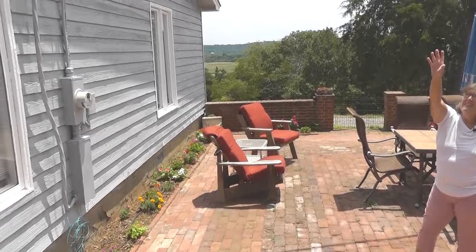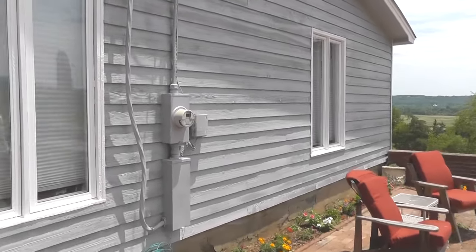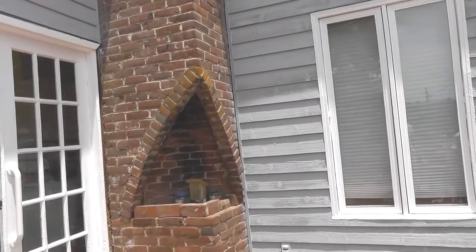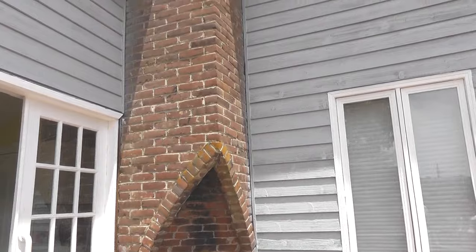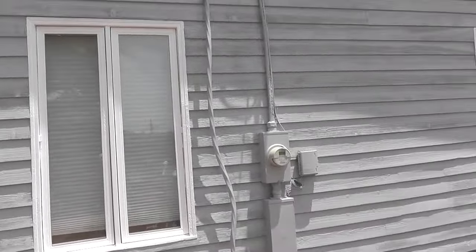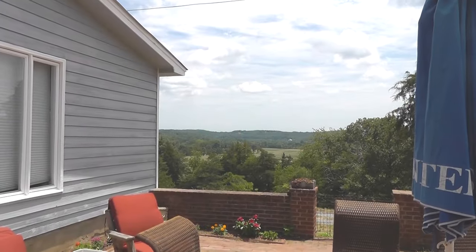It's got a little fireplace. Yeah, it's like a corner fireplace. If his parents won't use it, but maybe somebody will use it eventually. All the siding was in really poor shape, and so it got sanded and pressure washed and painted. It looks great now. Another terrible view.